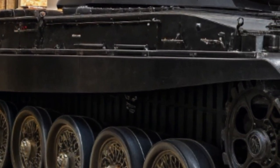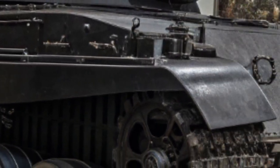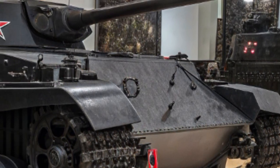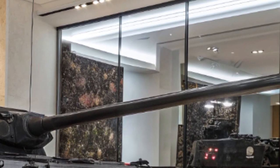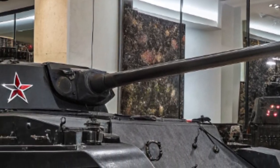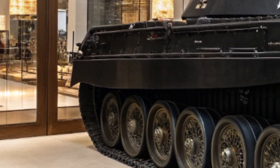In terms of performance, the Bergepanther shared the same Maybach V12 engine as the combat Panther, producing around 700 horsepower. That means it had no trouble keeping up with the armored divisions it was meant to support. On roads, it could reach speeds of up to 45 km/h, while off-road mobility was excellent thanks to wide tracks and torsion bar suspension. The vehicle's true performance strength, however, lay in its recovery capabilities.